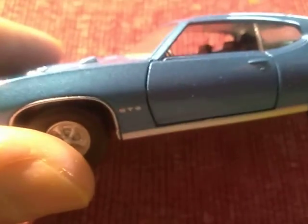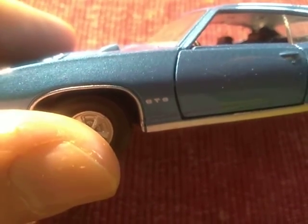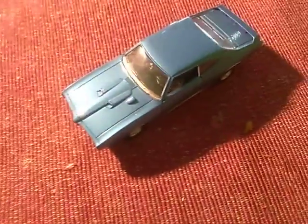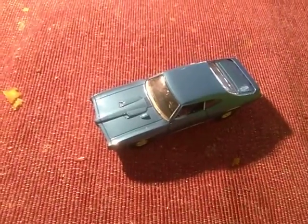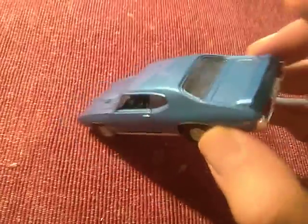Now, another thing, I have a friend of mine that was really taken aback by the sticker that said GTO. On the 68, it was back here, and 69, it's up here. This is a 69 GTO. Now, there's a reason why I have the 69 GTO. It's simple. It's the only one I can get. They don't make the 68 so much as the 69s.